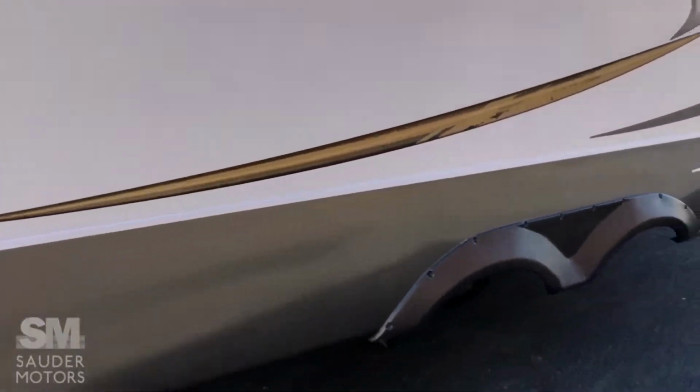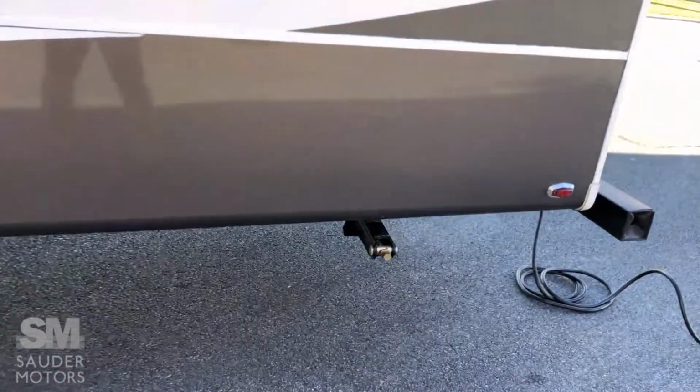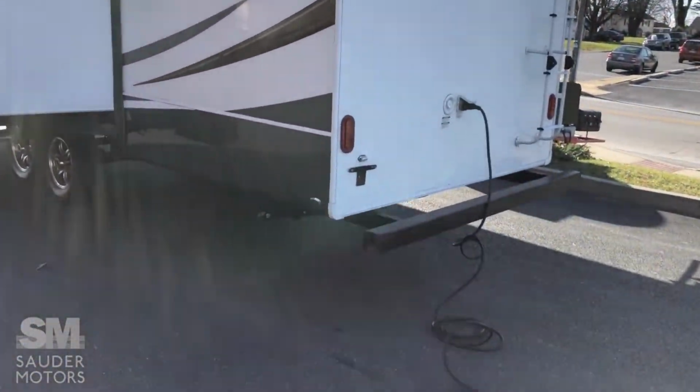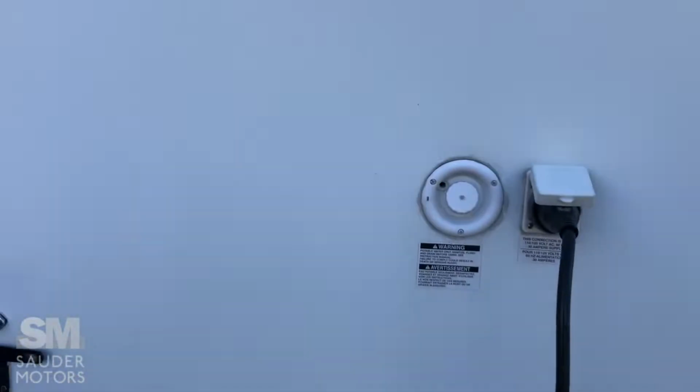Again, great tread on the tires. Got scissoring stabilizing jacks for the back. Roof access. Got 30 amp hookup right here. Tank fill.